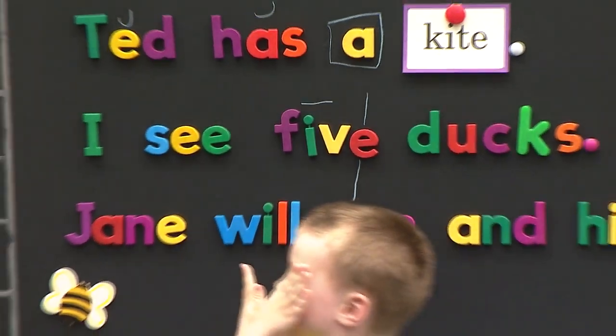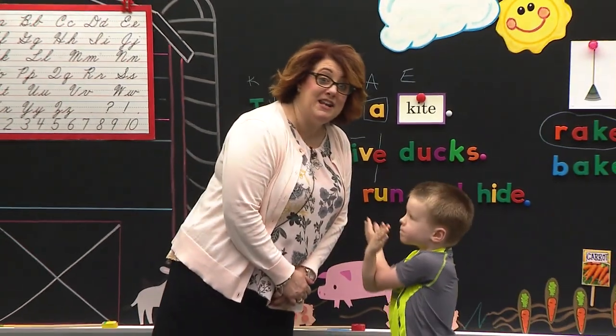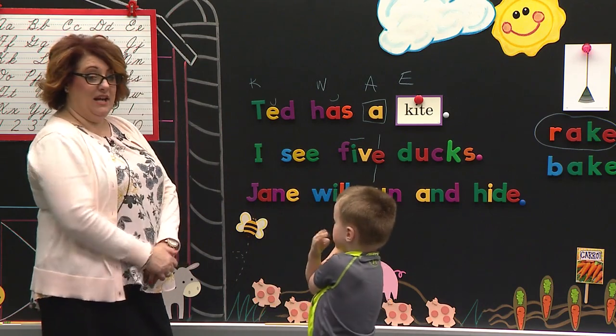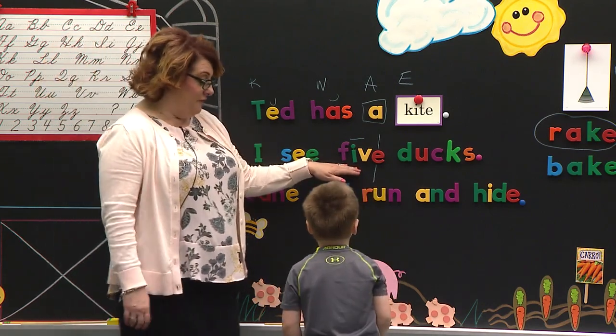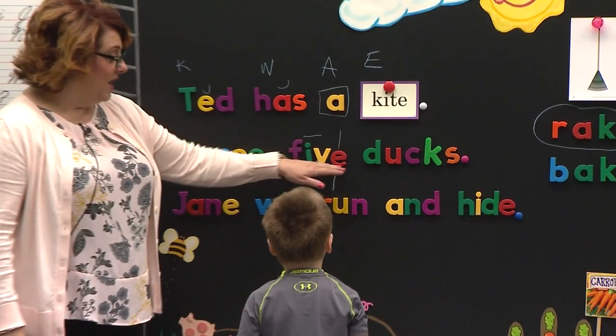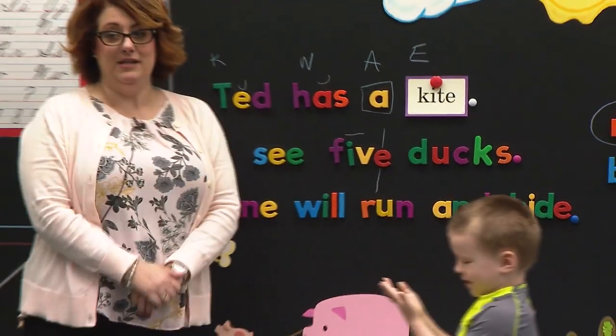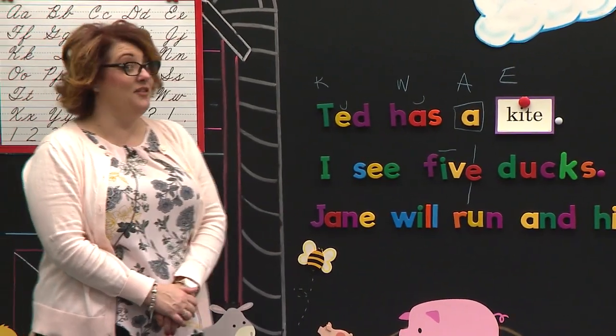Oh, let's see if we can all sit up straight and tall so that we can read it. Kayla, are you sitting straight and tall to see if he can read it? All right, sound it out. Five. You did find the right one. Nice job. You may be seated. All right, let's see if we can find another one.